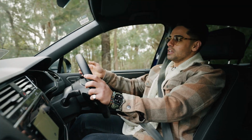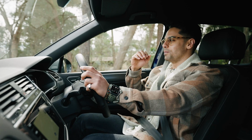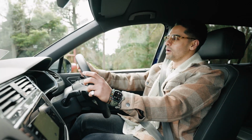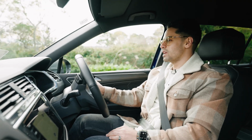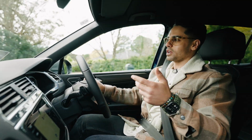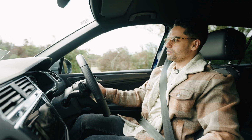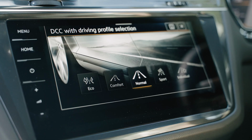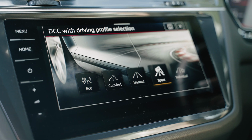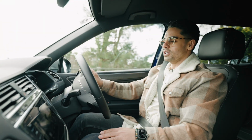But like I said in the video, this engine is highly tunable. So I guess later on, Revo will come out with tuning options to make this even faster than what it already is. Now, to go through the modes, like I was explaining, you hit mode down here on the driver selector, and you can go from sport to eco to normal to comfort and all the other settings. Your ambient lighting changes when you do that, so it's pretty cool.